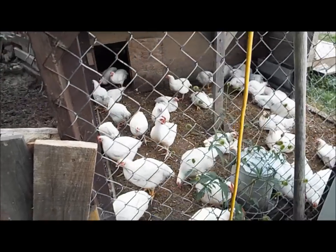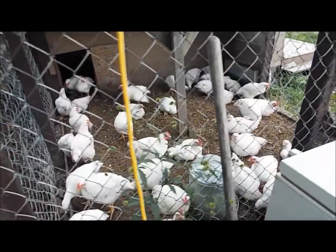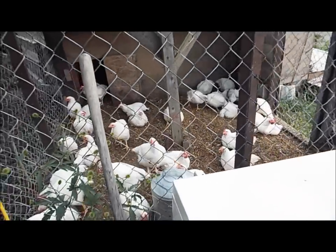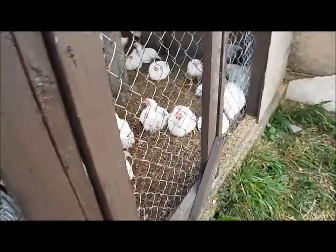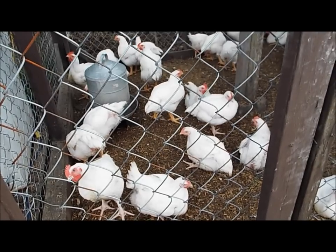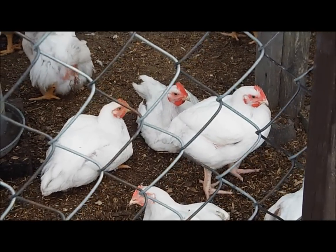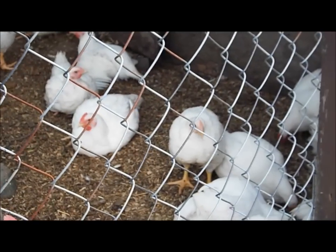He also has, these are Meat King chickens. Almost ready to be turned into good meat.